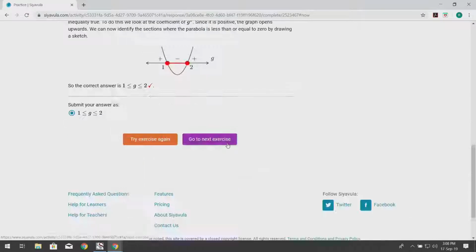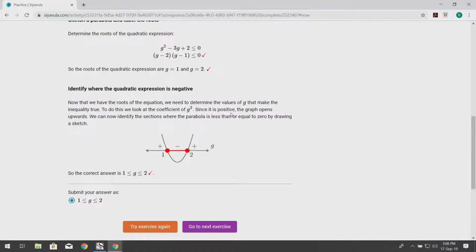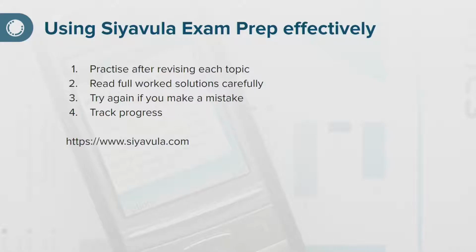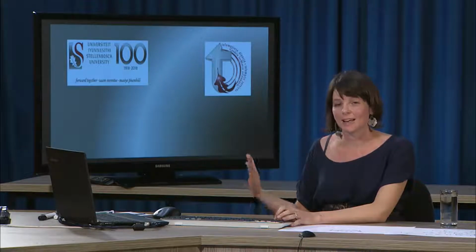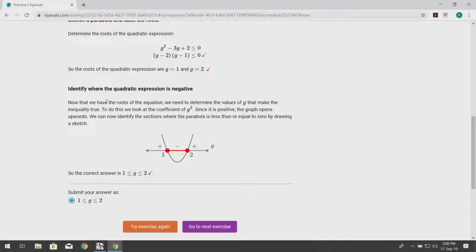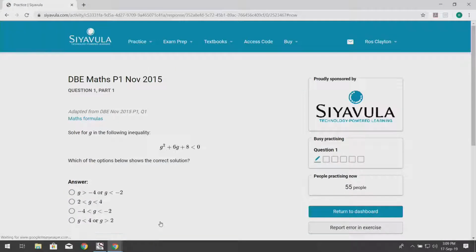So now we've read our solution carefully and hopefully learned something. We can ask someone else for help as well if we need to talk about it. But now we're done reading the solution carefully. Now we don't just move on to the next thing, because that's the whole point of exam prep, and what's really powerful about it is that straight away you can try again and apply your newfound skills. So that's what we're going to do. We're not going to go to the next. We're going to try that same exercise again and apply our skills.